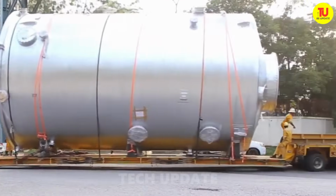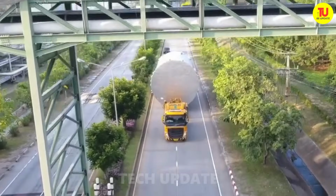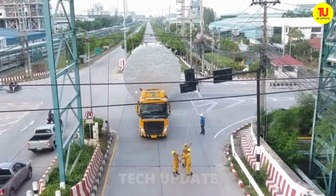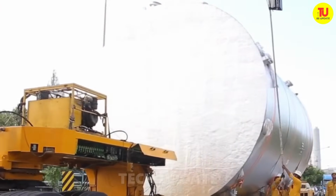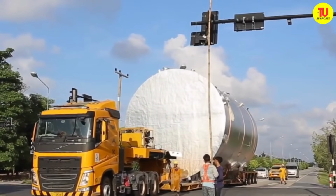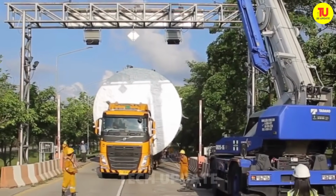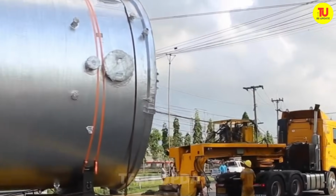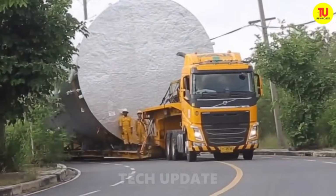Alright folks, let's talk about the 15-ton scrubber making its epic journey from Malaysia to Thailand. Now, moving this 15-ton beast isn't your average Sunday drive. It's a logistical ballet involving cranes, flatbed trailers, and a team of pros who know their stuff. Picture a convoy cruising through winding roads, crossing borders, and navigating customs, all to ensure the scrubber arrives safe and sound in Thailand, ready to do its job. This kind of transport isn't just about muscle, it's about precision. Every turn, every stop, every bump in the road is calculated. And let's be real.